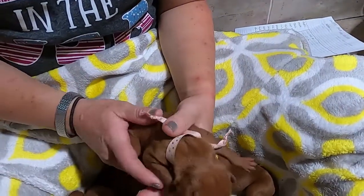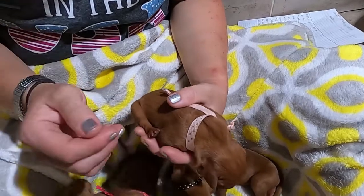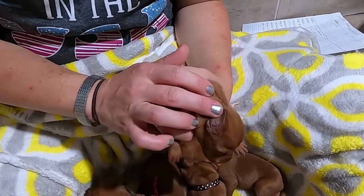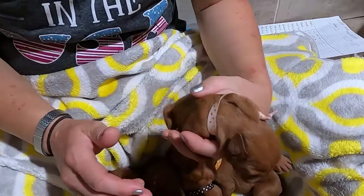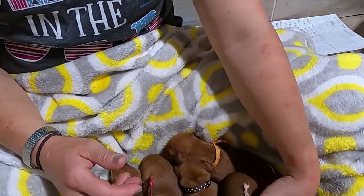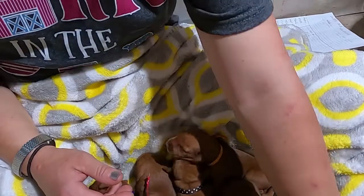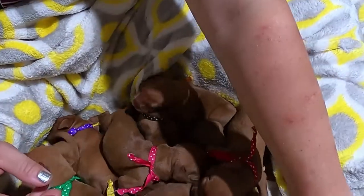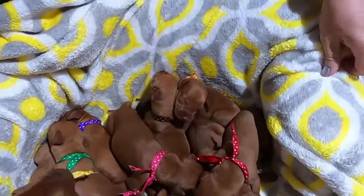They'll thin out, and at about the same time, again 2 to 3 weeks, when their eyes open, their ears will open as well. So right now, they actually can't see or hear. They're solely dependent on their sense of smell. So they're sniffing around, wiggling around, trying to find mama so that they can eat, but I've kind of got them circled in here for the movie.